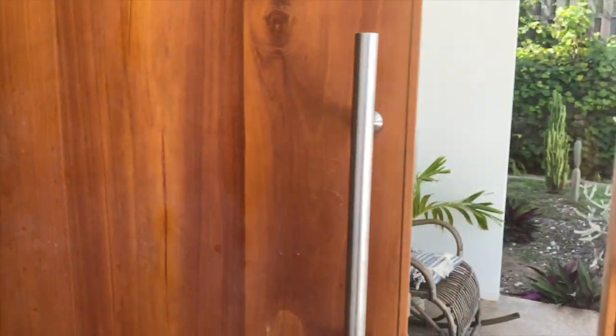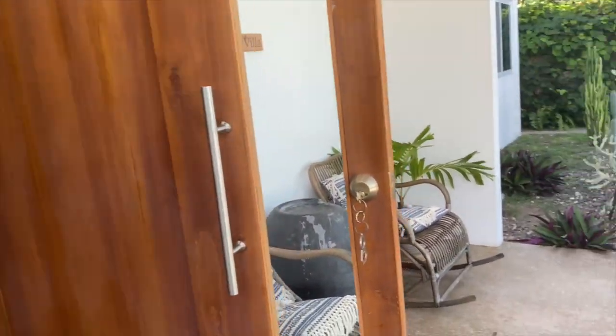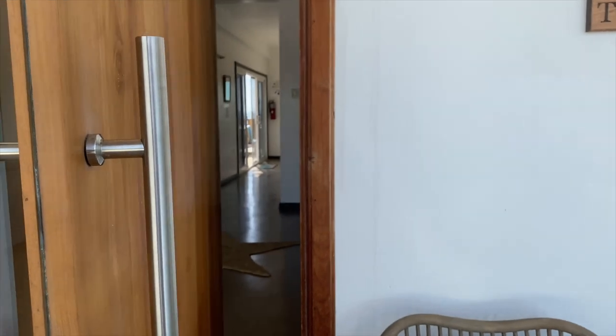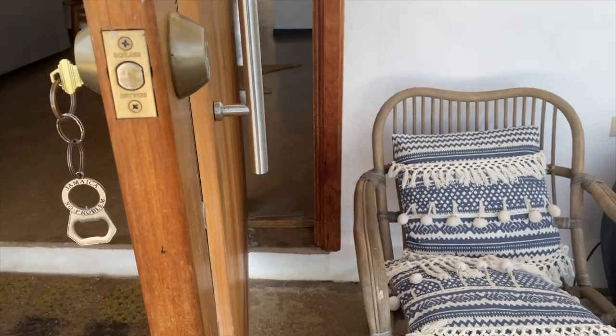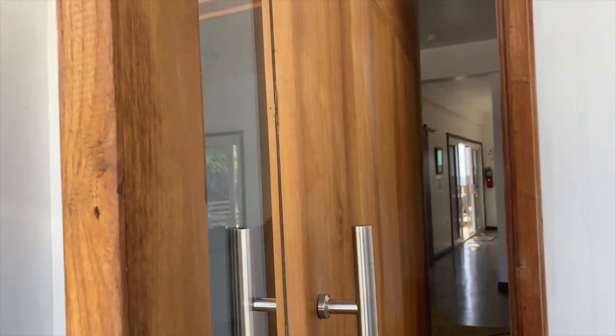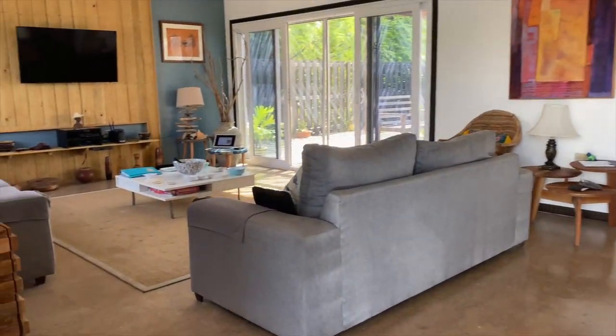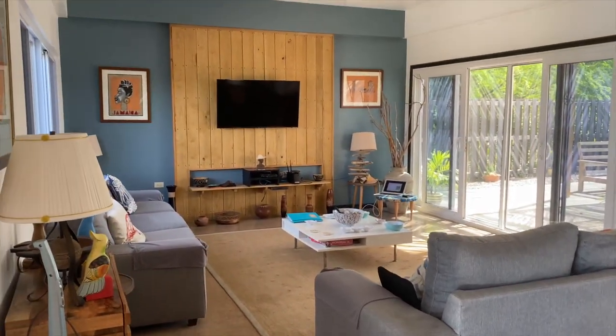So let's talk about this door. This door screams Architectural Digest. It swings open, so you can stop it with a little door stopper right there, but it swings open. It's just really beautiful. So let's go on inside the living room.